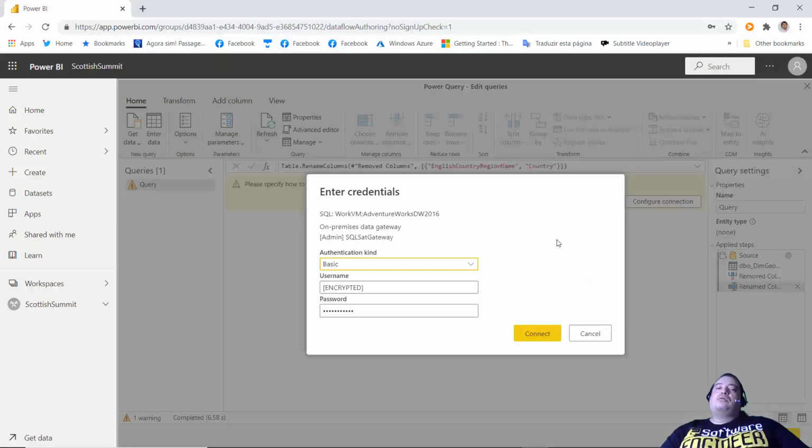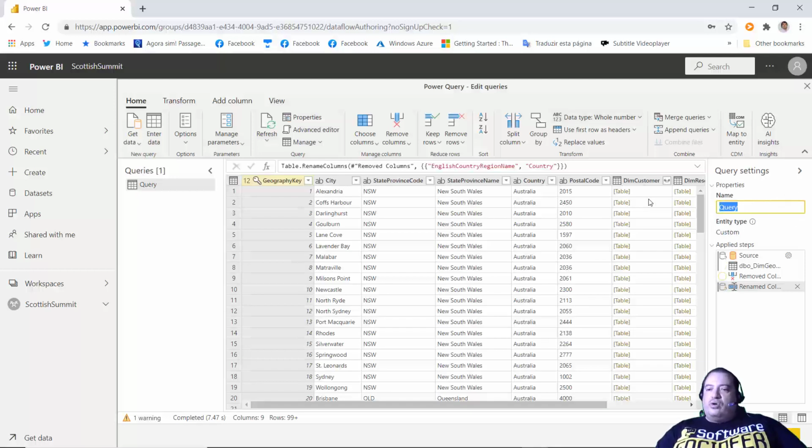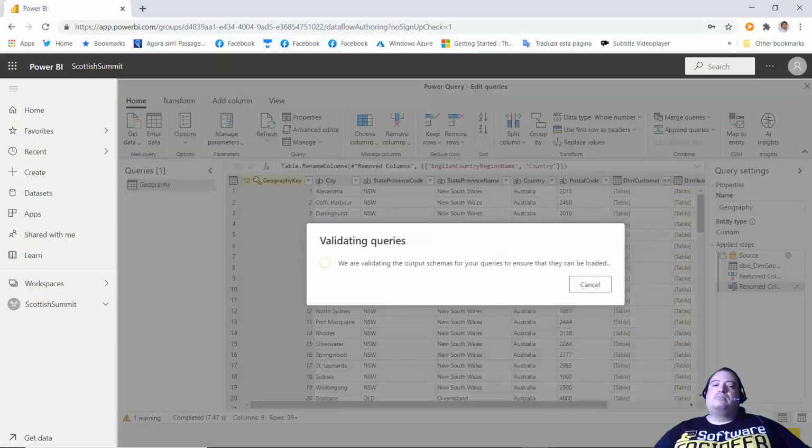Why? Because the portal identified the name of the connection and the database in the gateway. So since I have access to this connection, it brought to me the authentication. And again, I don't need to know the exact authentication being used here. I'm a developer. I don't need to know. Let's call this entity geography and use the save and close. Validating queries.